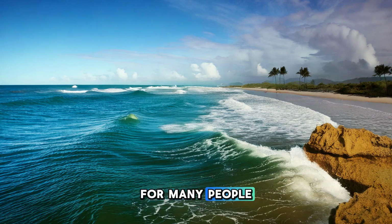For many people, tides are a reminder of nature's power and beauty. Standing on the shore, watching the tide come in, it's easy to feel a sense of wonder at the vastness of the ocean and the invisible forces that move it. The regularity of the tides, their rhythmic rise and fall, is comforting in its predictability, a reminder that even as the world changes, some things remain constant.